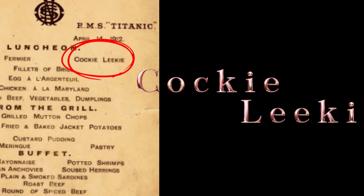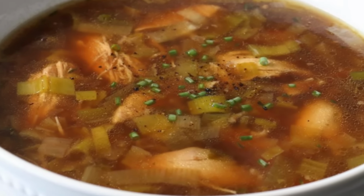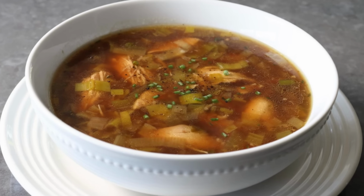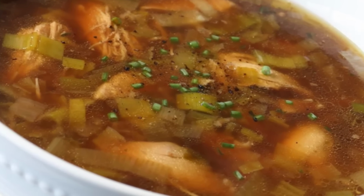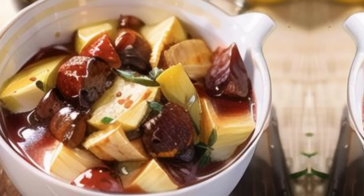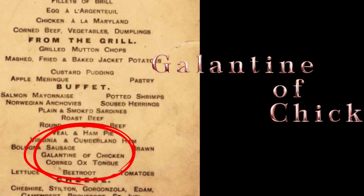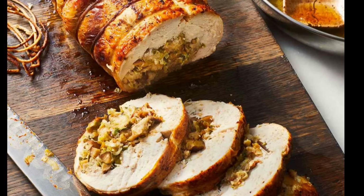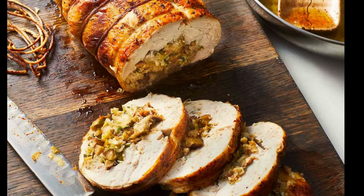I know it sounds like something you have after being at the brothel, but it actually is a Scottish soup dish consisting of leeks and peppered chicken stock. Traditionalists garnish this with a julienne of prunes. Way to keep that regularity at sea. Then there's the chicken galantine. This very dense loaf of chicken, sausages, parsley, stuffing, currants, and walnuts. Again, I hope the plumbing was good on Her Majesty's ship.